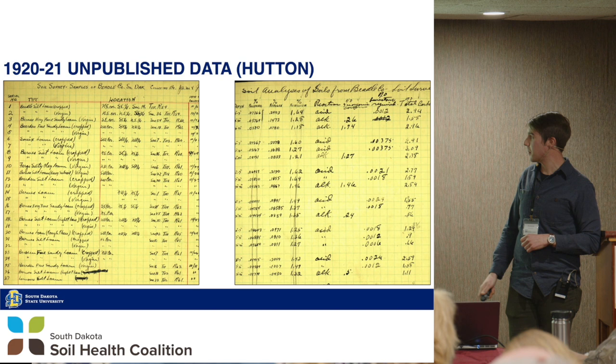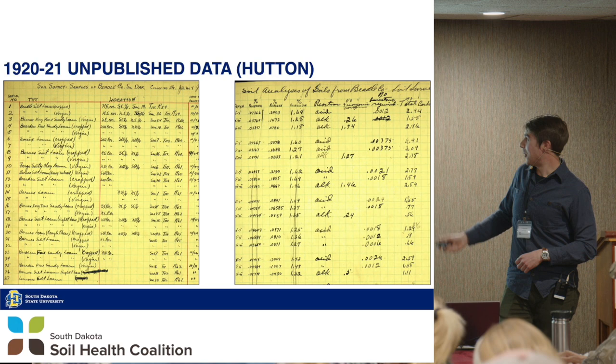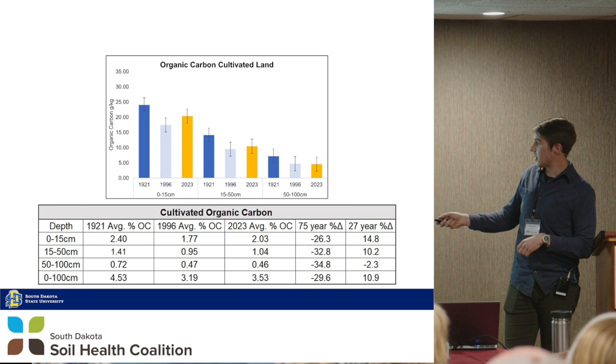Had to get pretty good at learning how to read cursive to do this project. But so here's some of the results. I'm just going to jump right into it. 1921 organic carbon. So this is cultivated land. If you're colorblind, I'm sorry, but you have 1921, 96, and 23 at three depths.